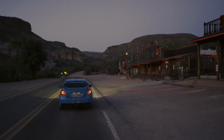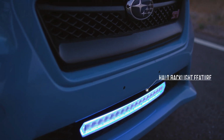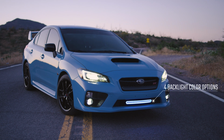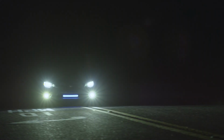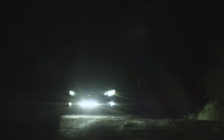Introducing Rigid's new SRL Series Light Bar, featuring a sleek 20-inch curved housing, ultra-wide forward projecting beam pattern, and a unique halo backlight feature offered in four color options. The SRL Series Light Bar's new optic combination projects light over 70 degrees wide, with more than enough distance to safely drive in low visibility conditions, making it the perfect lighting solution for most applications.